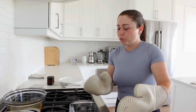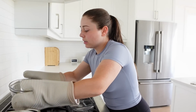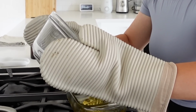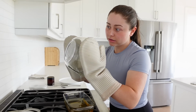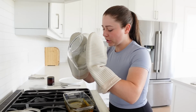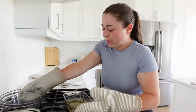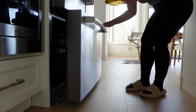So next you're supposed to freeze the melted butters and oils, but glass is really sensitive to temperature change, and this glass bowl is really hot, so I don't want to just shove it in the freezer. So I'm gonna transfer it to this bowl and pop this in the freezer.